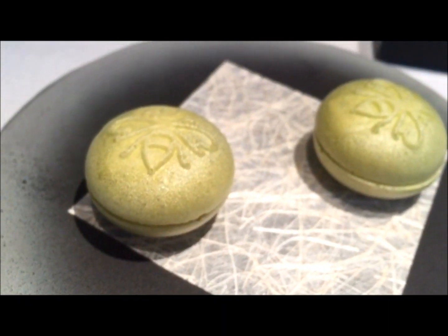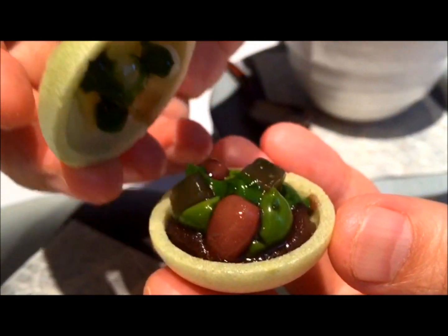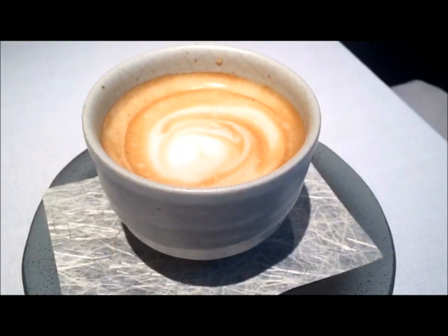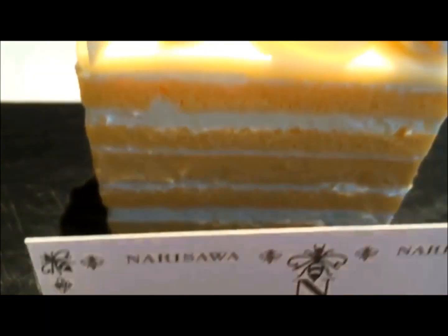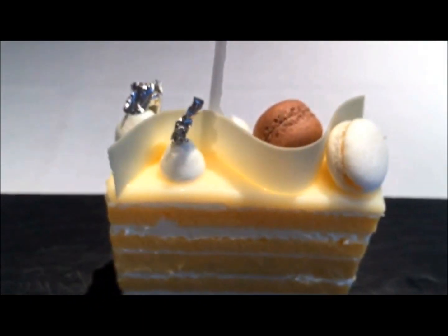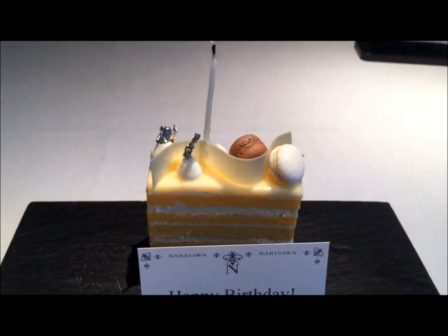Last but not least, we had some green tea monaka with traditional Japanese red beans and some other sweet stuff in it. After some coffee and tea, they made me a birthday cake. I'm not a vanilla person, but I'm in love with this vanilla cake. It's so moist and soft with custard and a strong egg taste with tiny macaron on top.